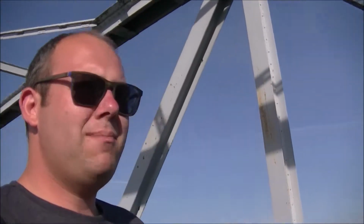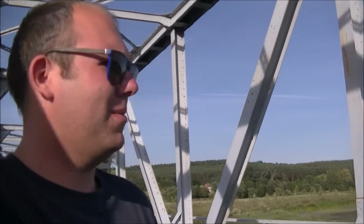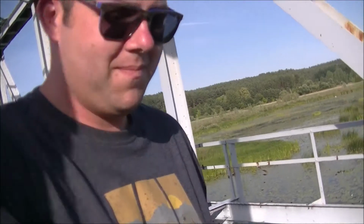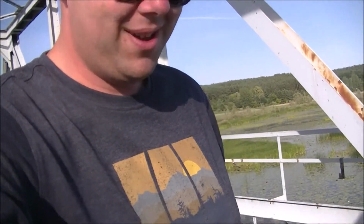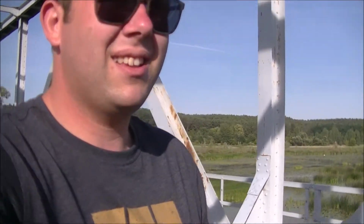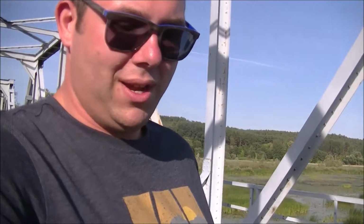So if anybody is wondering why we are walking across this rickety old bridge, basically they are showing us an eagle owl's nest, so we're hoping that it's going to be there. They're also actually turning this bridge into an active travel route to connect into the thousands of kilometres of cycleway across Europe. This will connect Poland to Germany.